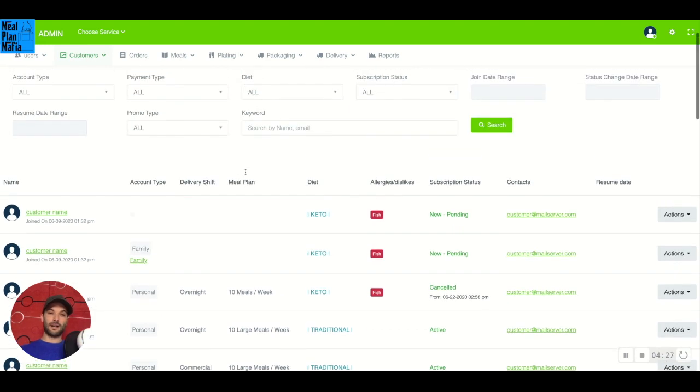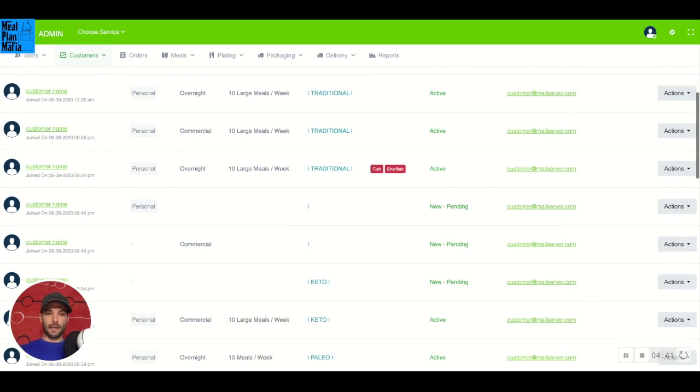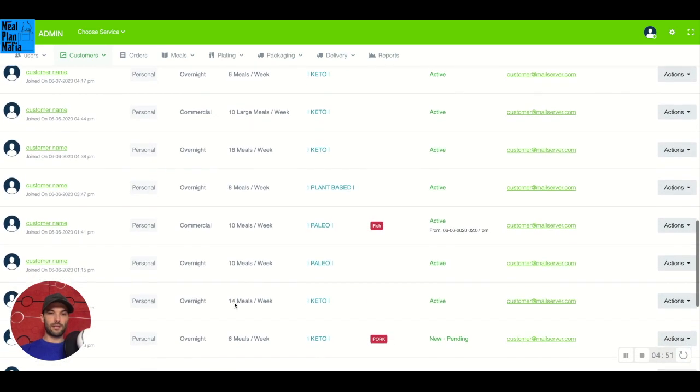Meals. I can figure out this. This is an idea of the meal plan that the person's on, how many meals they're ordering a week. This also has the ability to have portions. So you can have portions of the same meal item, different portions, large, small, however you want to do it. I like doing regular and then small. So everything, we won't get into that. That's a different thing. But just talking about the features, 10 meals, 8 meals, 4 meals, however many meals they want.